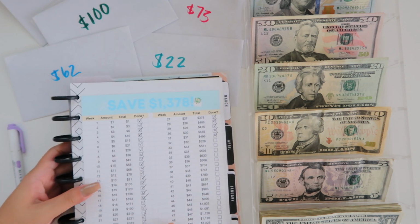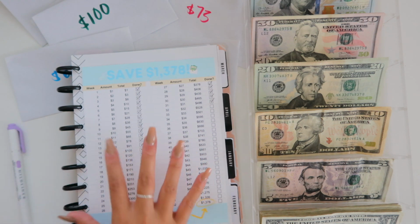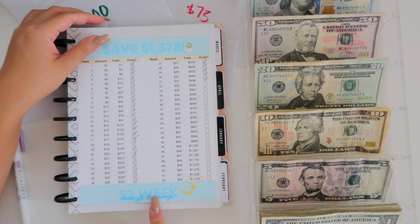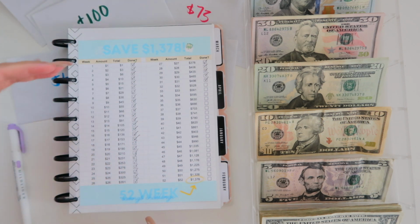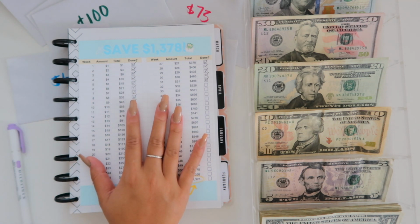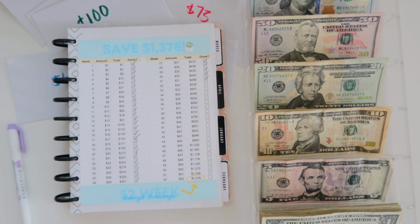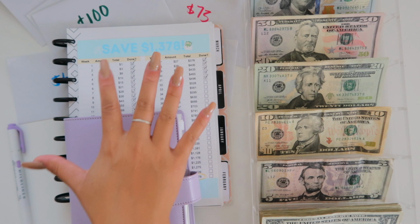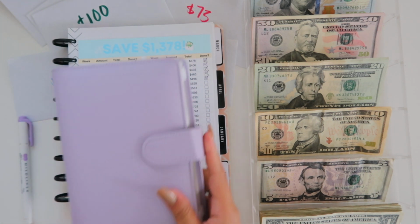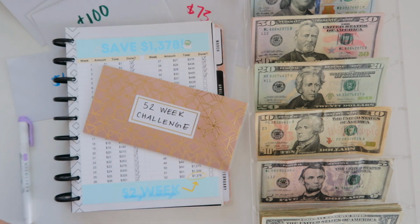So let's just jump right into it. I'm going to first do this challenge with you guys, just get it out of the way. I stuff the 52-week challenge once a month. Now, the whole concept of this is for you to stuff once a week, but for me it is very tedious to do that once a week and to film it. So I always like to do it at the end of every month, as you guys know if you've been watching my budget videos.